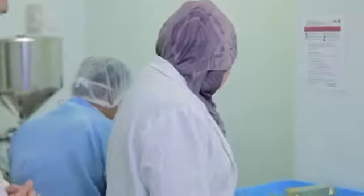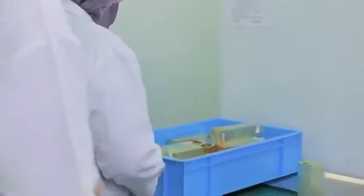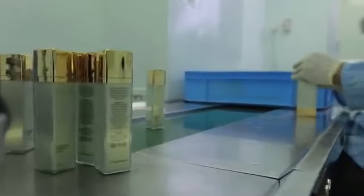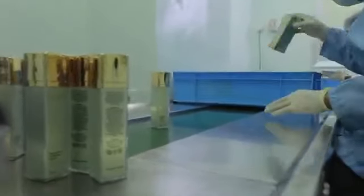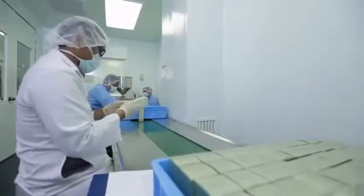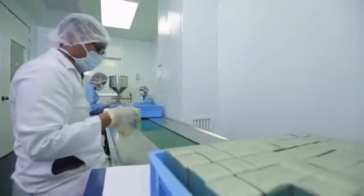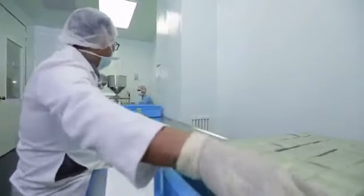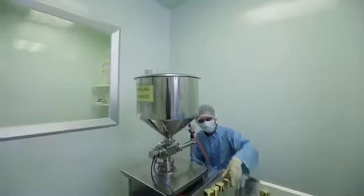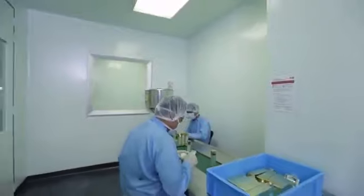Amazing. So here we do the process of packaging. After we process this, we do the filling process and then packaging. And our QC will check everything before we sell the products to consumers. So it's not only the technology that we take care of, we also have to make sure the process is according to GMP, good manufacturing practice.